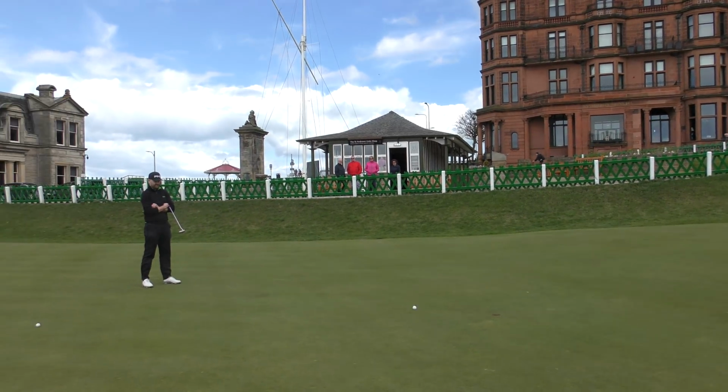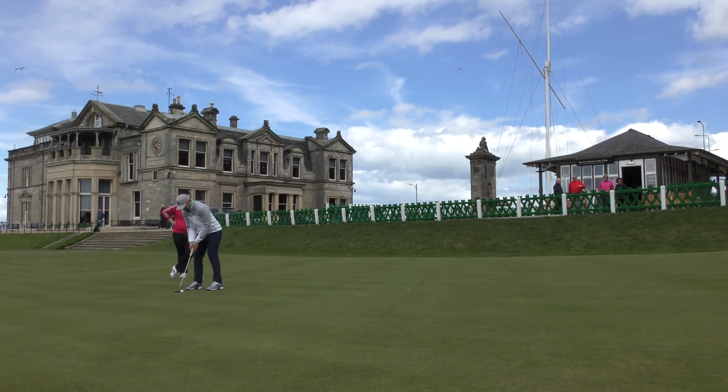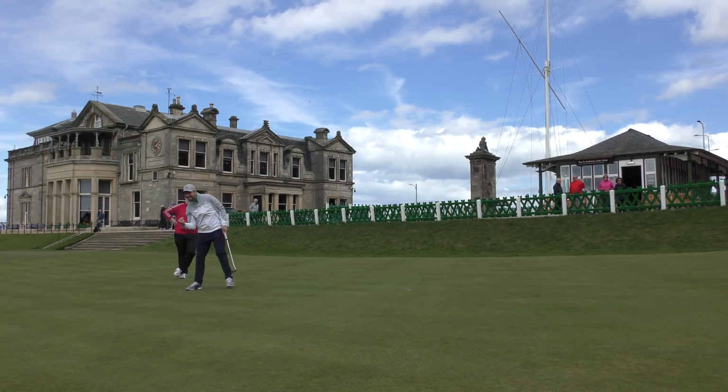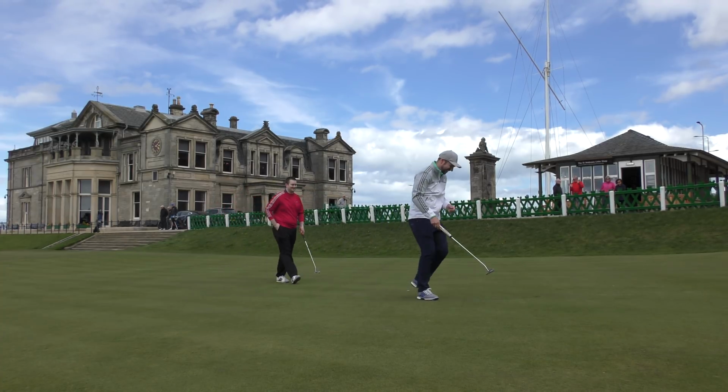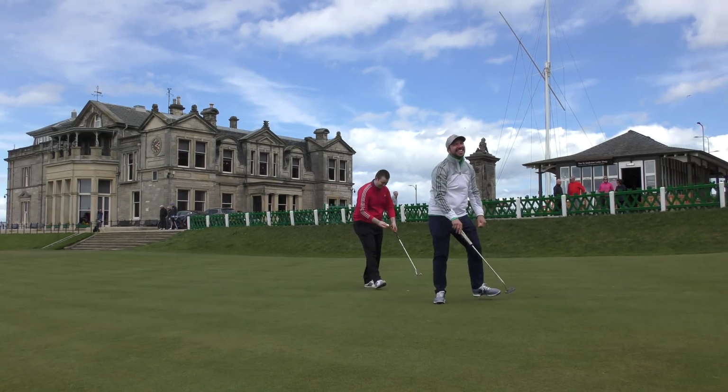Break. And for me, ended up with this putt for a birdie on the 18th. There were some people watching behind. I actually thought I'd left this short, but I've managed to make it drop. And it was so cool.